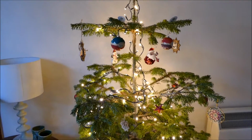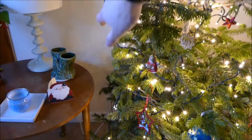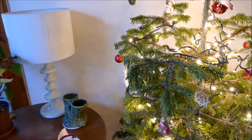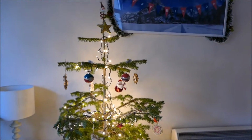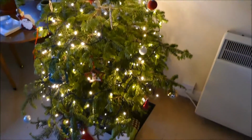This year it's kind of lost a bit of its shape. You can see it's a bit flattened off here. That's just because there's not space on my balcony anymore. So this was actually against the wall, and the far side was also against the wall because I've had it in a corner recently, so that's why the shape's gone a bit funny. But certainly around this side it's still keeping a good shape.